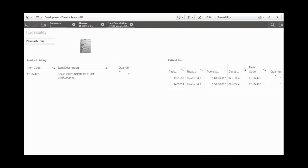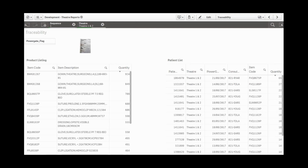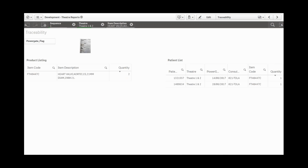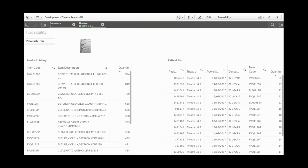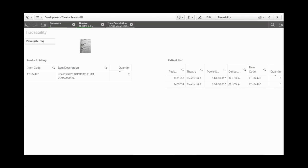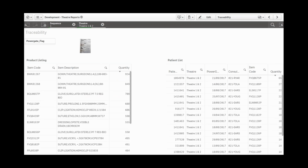When I select that, on the right-hand side, it very quickly returns a list of patients who've received a heart valve, what theatre they were in, what date they received their operation, what consultant they were under, what item they received, and how many they came into contact with. We can do that across all of the scanned items now. It happens in a matter of seconds. It can be down to the suture level or the dressing level if needed. So we have a very robust and very quick way of recalling products to patients.